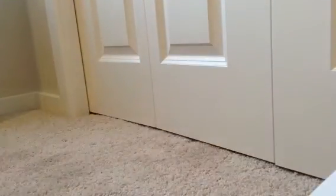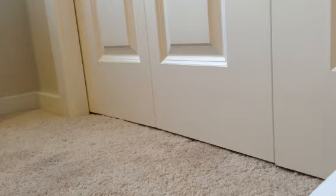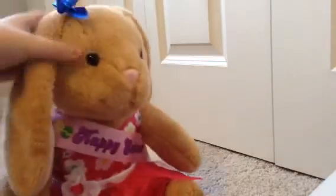So last one, this is my newest one, guys. Got her this weekend, I believe. Otherwise, it's Wednesday. So I named her Hoppy. It's either Hoppy or Hopper. You can get this at Build-A-Bear. This is my newest one, guys.